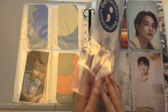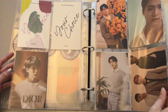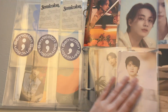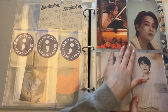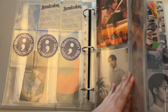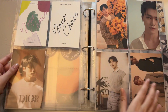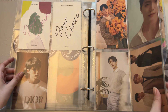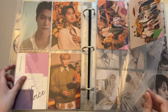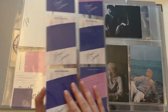Yeah, and then these are like semicolon and all of the Your Choice things that I have pulled slash bought. I think only like the Junghan ones I bought, and I actually had pulled the Junghan DK unit, so that way. That's why there's a blank spot, because I guess I took it out of here. But the rest of these are all pulls. And the Target ones from this era. And these are all pulls.